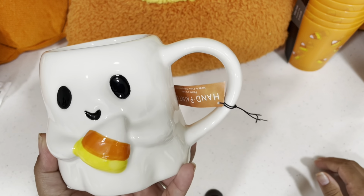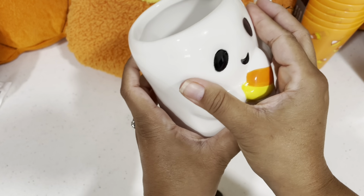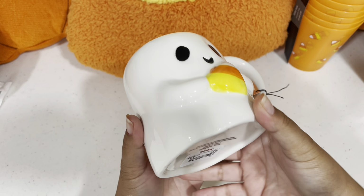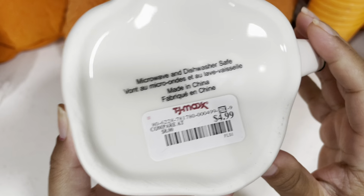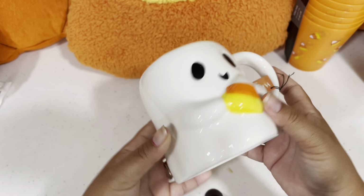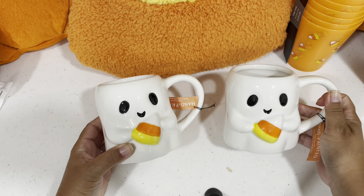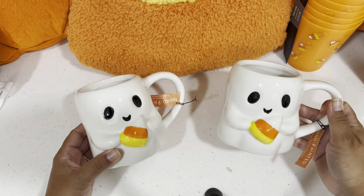Oh my gosh, look how cute. Don't you just want to squeeze his face? And of course, the only reason why I got him is because he's holding a candy corn. She picked these up at TJ Maxx and they were $5. So she did end up getting me two. I'm so excited to actually decorate with one and actually use one.